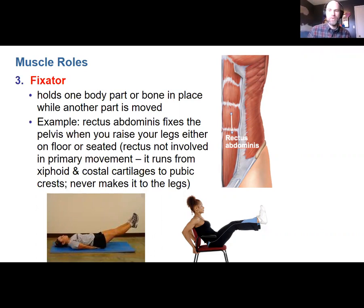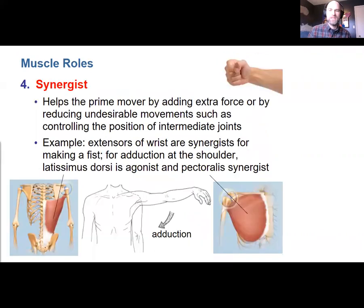The final muscle role is something called a synergist, which, as you might guess based on the name, essentially helps by adding extra force or stabilizing that movement to make it more graceful or more precise. A good example of this is that the extensors of your wrist are synergists for making a fist. That's the demonstration we just gave. The muscles that are responsible for doing this are also involved with making a fist.